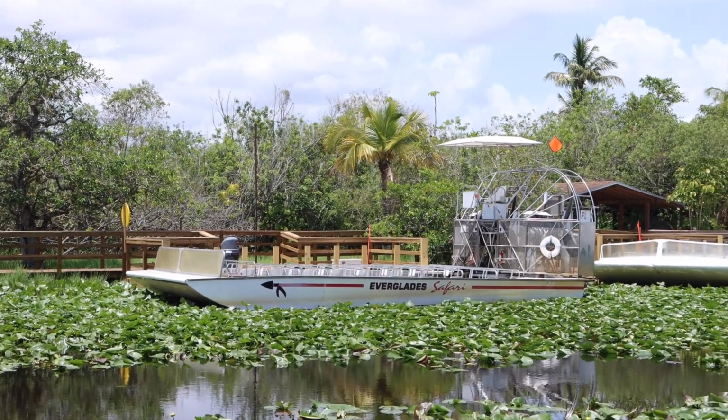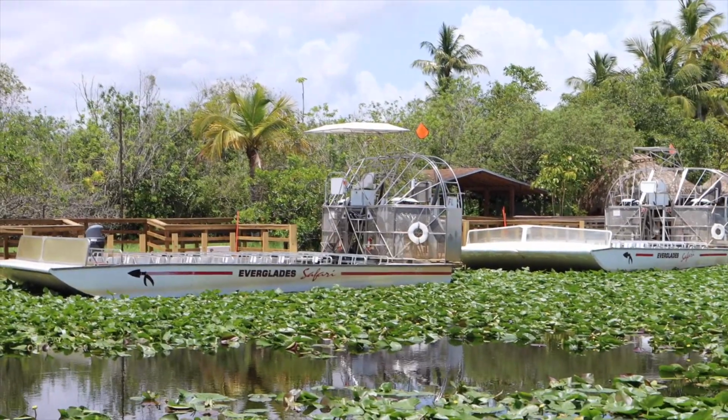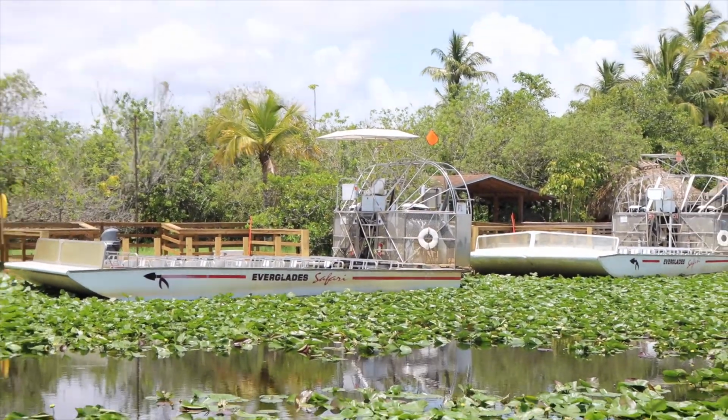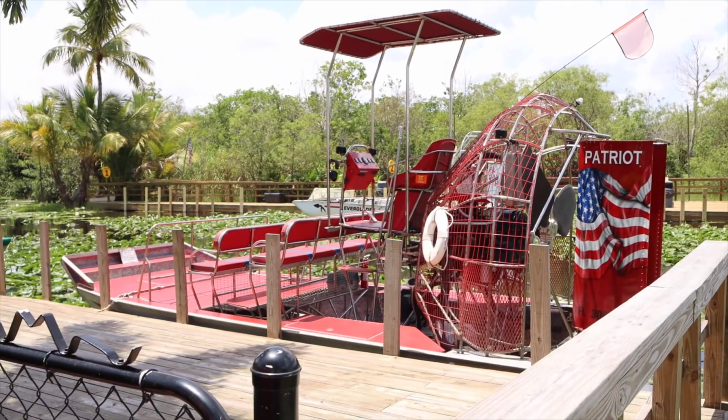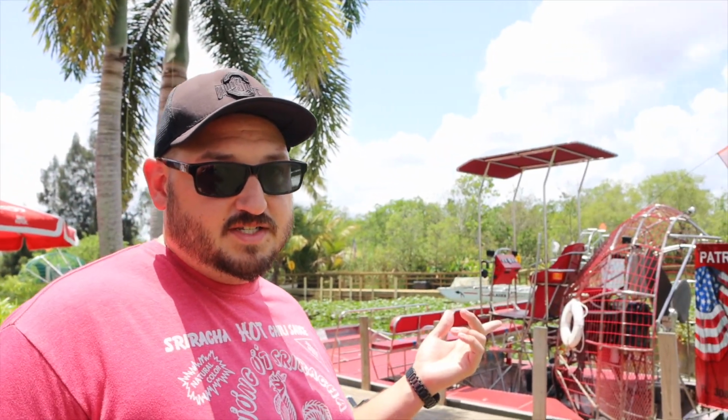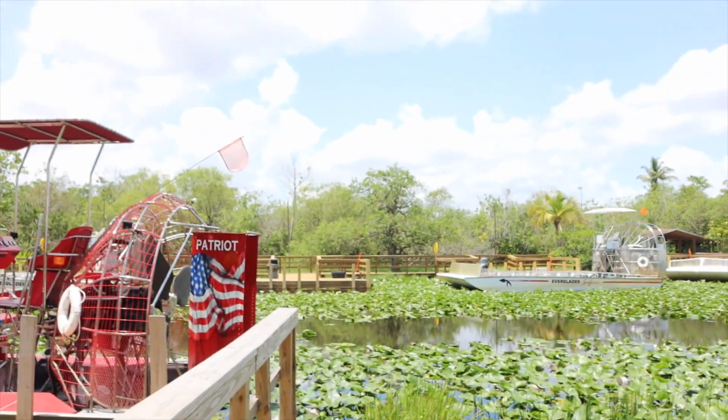Alright guys, so our first observation is that these boats are so much bigger than the boats we were on previously. The whole thing about the safari park is that you can either take the big boats, or you can pay a little bit extra and get the private boats. Lewis said we did not need a private tour of the Everglades, so we sprung for the cheaper tickets. It was like 50 bucks for the big ones. These are like school bus size, like four times the size of the other boats that we were on. Supposedly we can see some alligators, maybe some crocodiles.